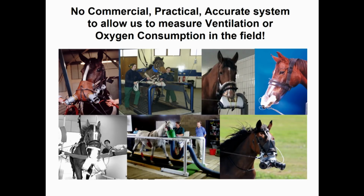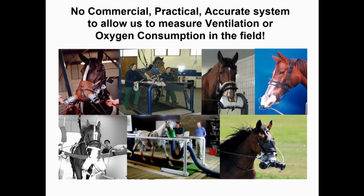In people, it's pretty straightforward. There are lots of different companies providing that sort of equipment. For horses, this is a system I worked with back in the late 80s, only really usable on a treadmill. This is a system that was developed in Switzerland. This is a gas exchange system that doesn't measure actual movement of air in and out.